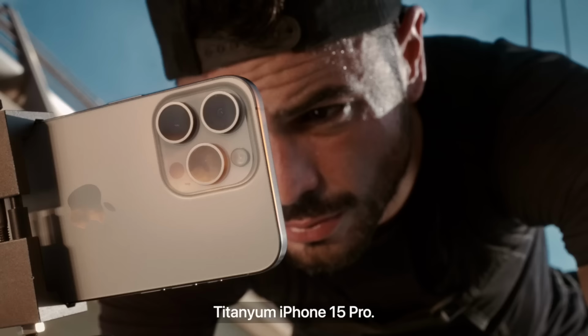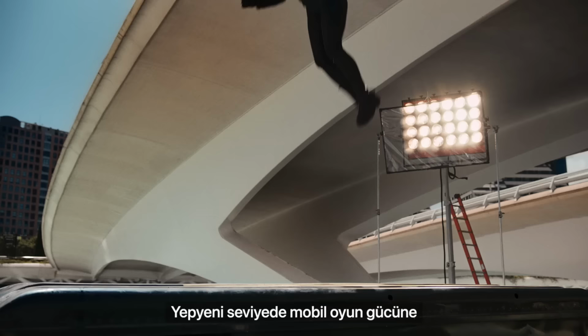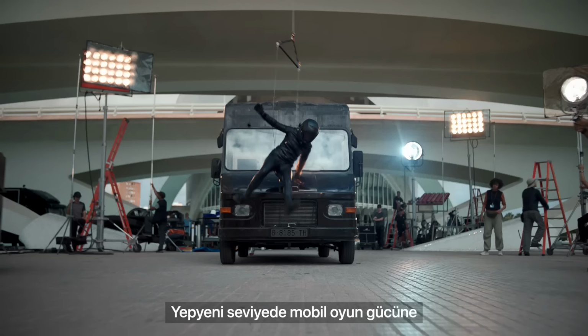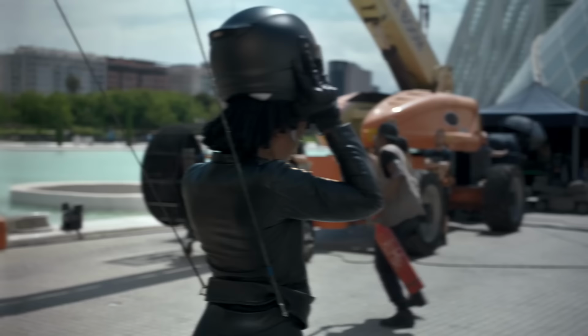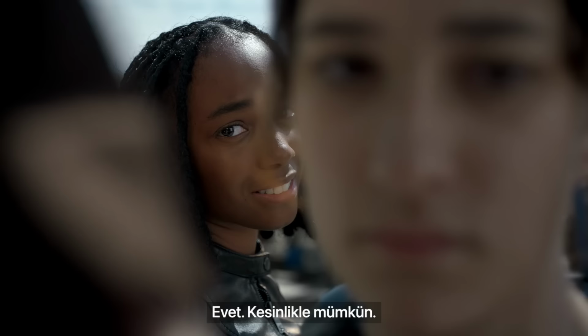The titanium iPhone 15 Pro, built with an aerospace-grade material, a new level of mobile gaming power, and a camera that can literally shoot a blockbuster film. Wait, what? A titanium gaming powerhouse movie camera phone? Is that even a thing? Yes, it is definitely a thing.